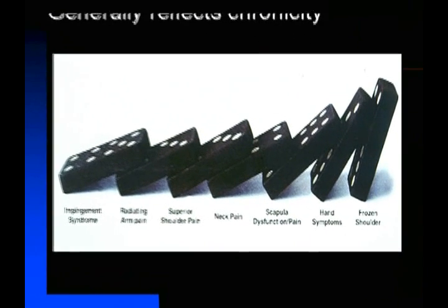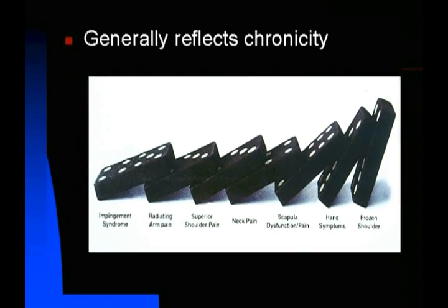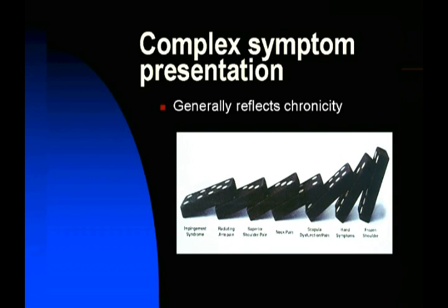Generally, complex symptoms reflect chronicity. I start with impingement syndrome and radiating arm symptoms, superior shoulder pain, sometimes neck pain, scapula pain dysfunction, hand symptoms, frozen shoulder. There's a myriad of things. And then they may have a whole bunch of these. Radiating pain down their arm, stiffness, neck pain, pain at night, all sorts of numbness issues, who knows? And yet the core problem has been a neglected rotator cuff tear or a rotator cuff problem. And from my challenge and your challenge as well, if you can sort through that, you can, one, give the patient some reassurance that this is not necessarily nerve damage. I can't be 100% sure, but you can give some reassurance and say we start treating your core problem and then see how things unfold.